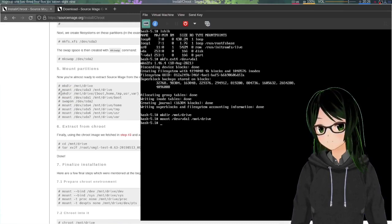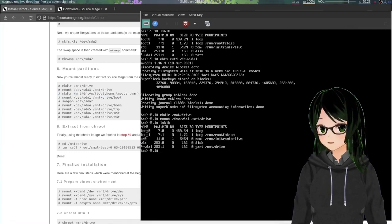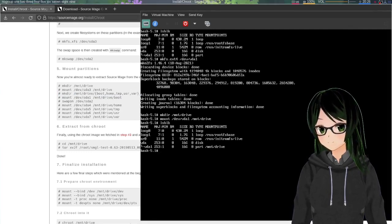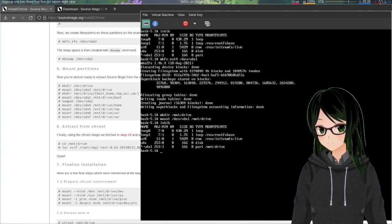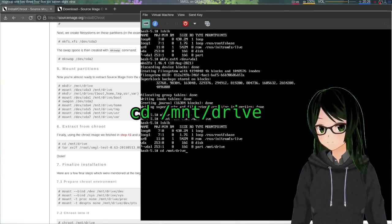And it looks like right now the instructions are just making directories for whatever there are partitions for. So then I'm just going to do one more lsblk. And you can see that now vda1 is listed as being mounted at /mnt/drive, which is as it should be. So you just cd into there.